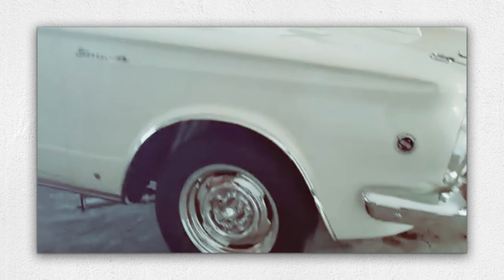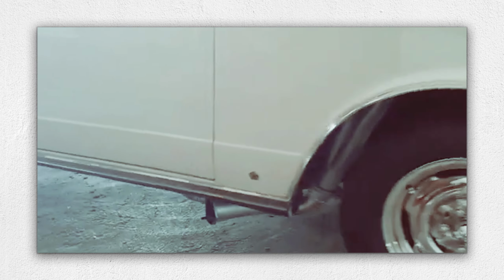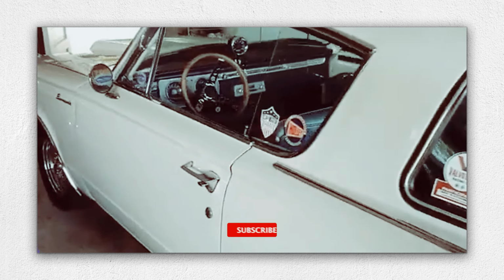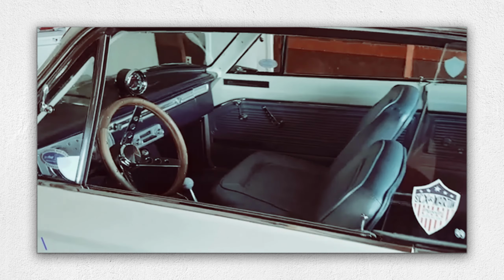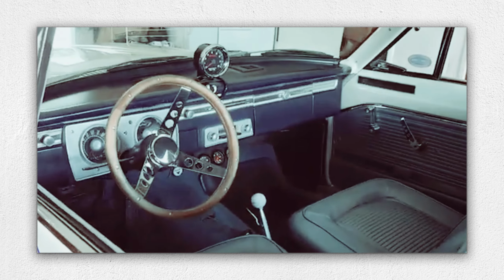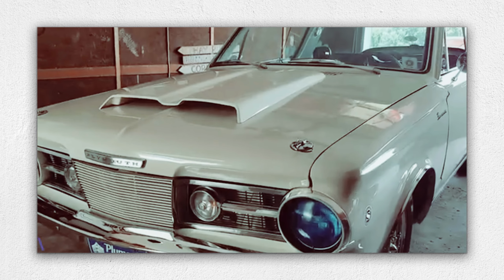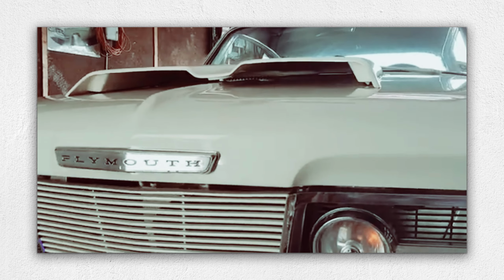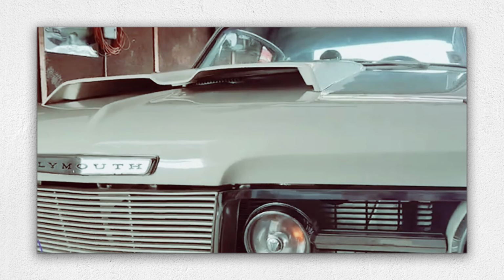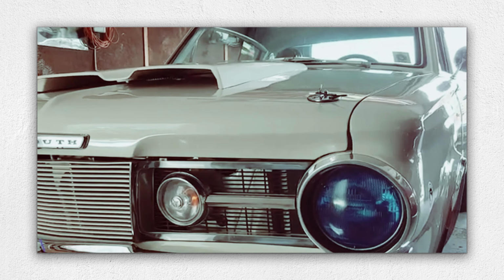While the Barracuda laid some groundwork for Plymouth's future performance cars, the 1965 model didn't leave a lasting impact in the way its competitors did. Its odd styling and underwhelming performance made it less desirable both in its time and in the years that followed. As a result, the 1965 Barracuda is often remembered as a missed opportunity, a car that had the potential to be great but fell short due to its design choices and lack of performance.